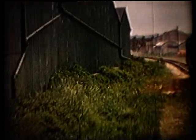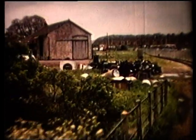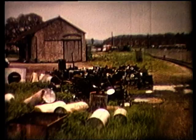Distance as we passed the Somerset and Dorset goods shed. The three goods yards at Wells closed on July the 13th, 1964.